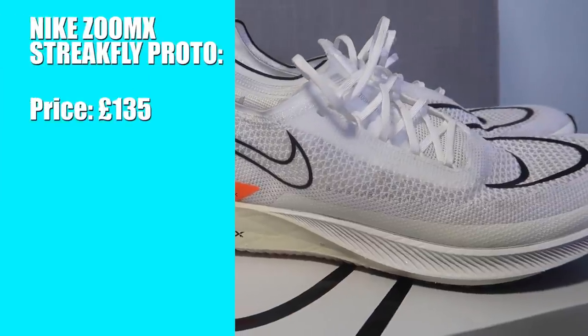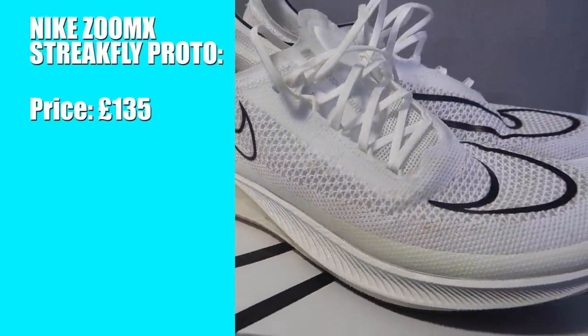So let's start with some stats. The Streakfly comes in at £135, which I think is really reasonable, especially for a road racing shoe. That's a sort of price point that's going to be a lot more affordable for the average consumer. So I'm hoping that when they do restock, everyone who wants a pair can get hold of one.